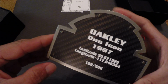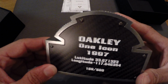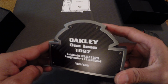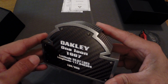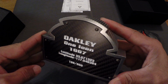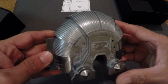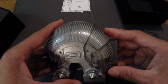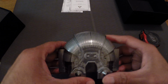And if the rep that sold me this at a local Oakley store sees this video, I want to thank you, my friend. He was actually very nice to let me know that they got them in, and they were calling to buy these, because they only got a couple each store, and by the time they got them in and they were opened up for display, people had already called ahead of time, saying, hey, please hold it for me, please hold it for me.